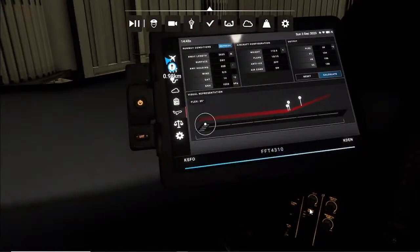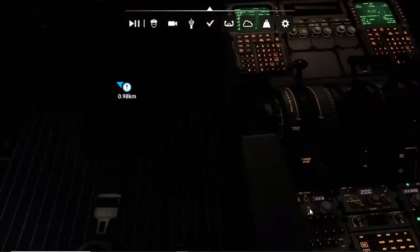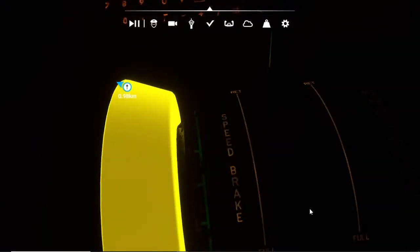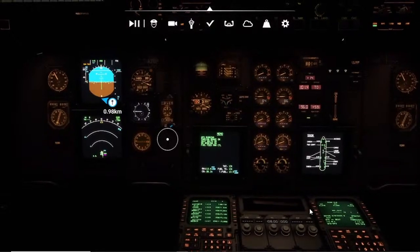And what is our trim? 0.9 up. Come down here, let's click on this, and we'll go 0.9 up. There we go, that's pretty good.